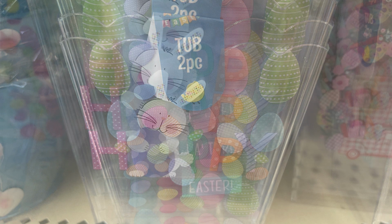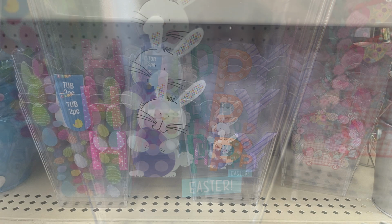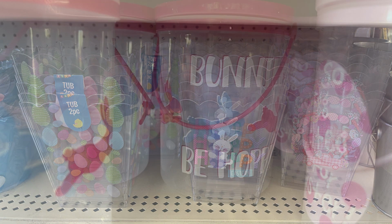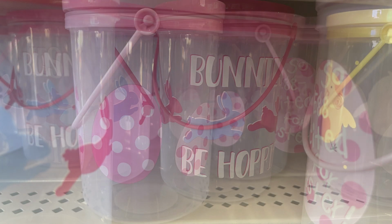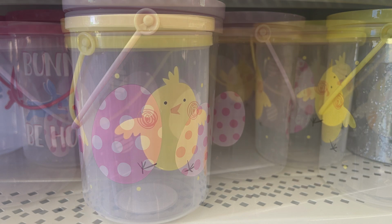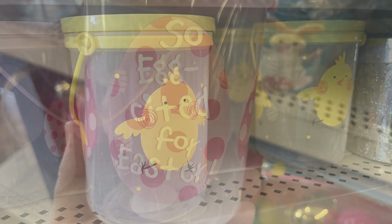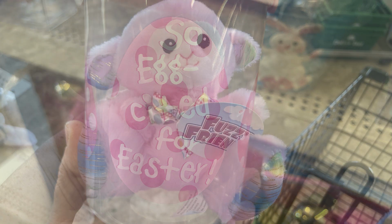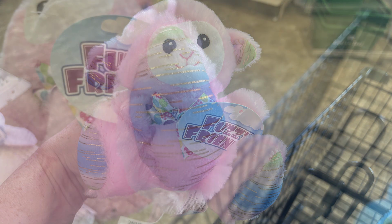The 2-piece tubs, it has Easter eggs. One says Hoppy and he's holding a little Easter egg. And then they have the one with the truck on it. They also have some little bins with the lids and the handles. They're kind of like a miniature paint pail. Those come in a couple different colors. They've got the yellow one with the chick on it, pink with the Easter egg. It says so excited for Easter. And the other one says hop on it.